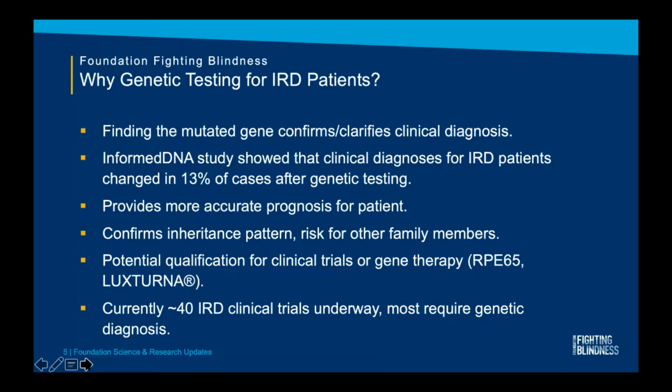So again, a clinical diagnosis is important, but the jury is still out until you find that mutated gene. And our genetic counseling partner, whom I will talk more about later in this presentation, Informed DNA, showed that for the typical IRD patient in their system, the clinical diagnosis changed in 13% of cases after genetic testing. So that's not a huge number, but it's not an insignificant number.